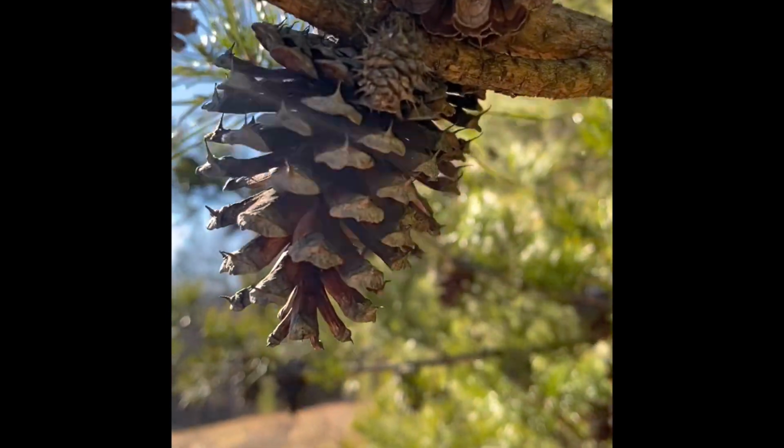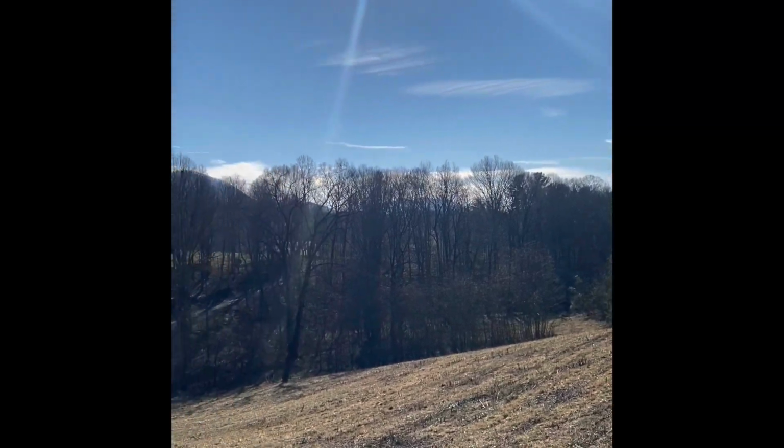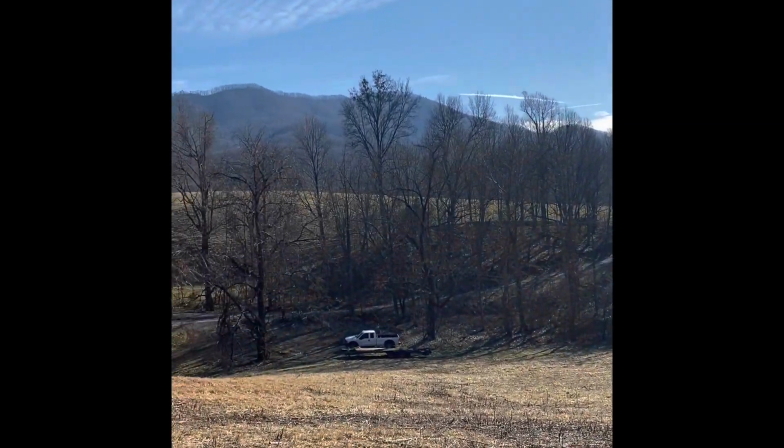We are Richard and Courtney Lacey, owners of Simple by Lacey. We are creating a healing center in the heart of the Smoky Mountains.